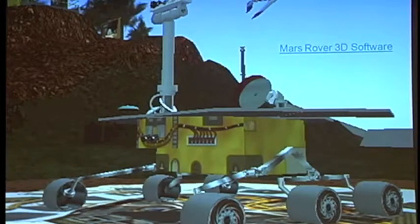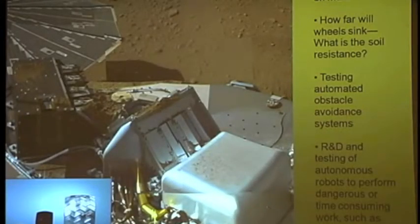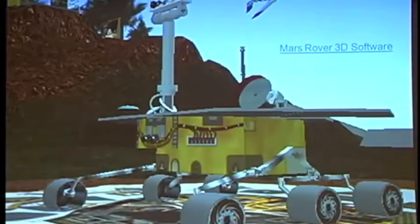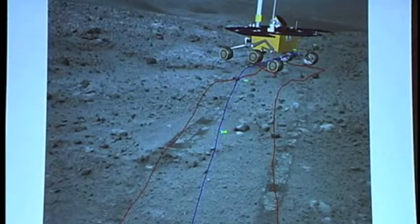So it seems that there's a possibility that rovers and other types of equipment can be tested and designed in Second Life. But more importantly, here's another example, an expensive computer software system designed to show the path that the rover will take.